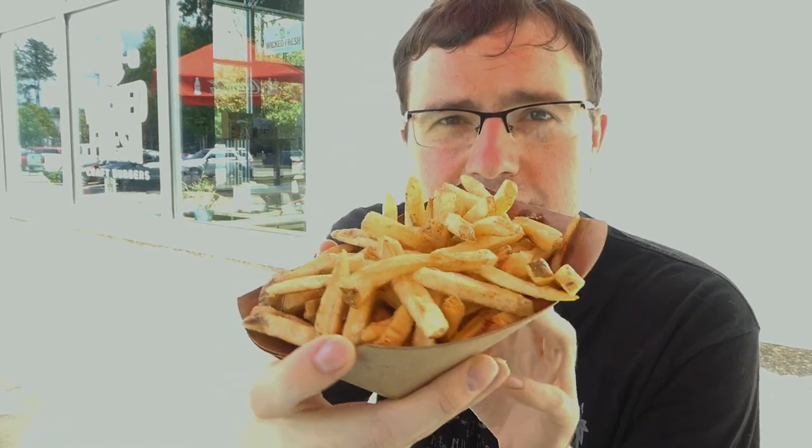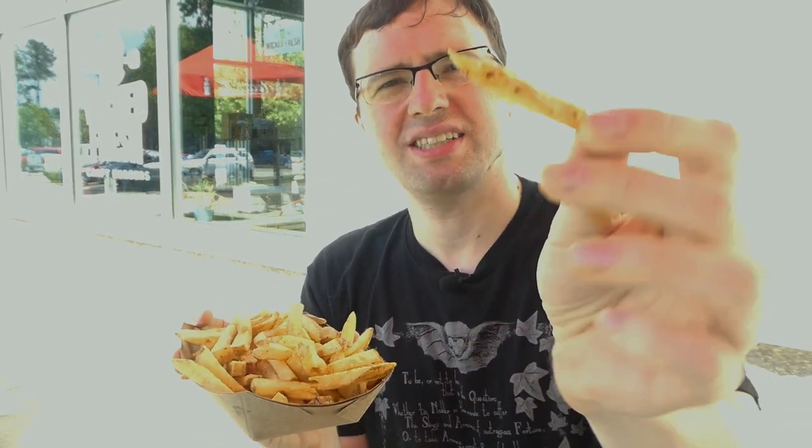Important fact. Now, these are the hand-cut fries that they sell here. And you can tell they're definitely hand-cut. Every little imperfection about them. Like, what do you want out of a french fry? You want it to be crispy? You want it to be salty? And that's what these are.